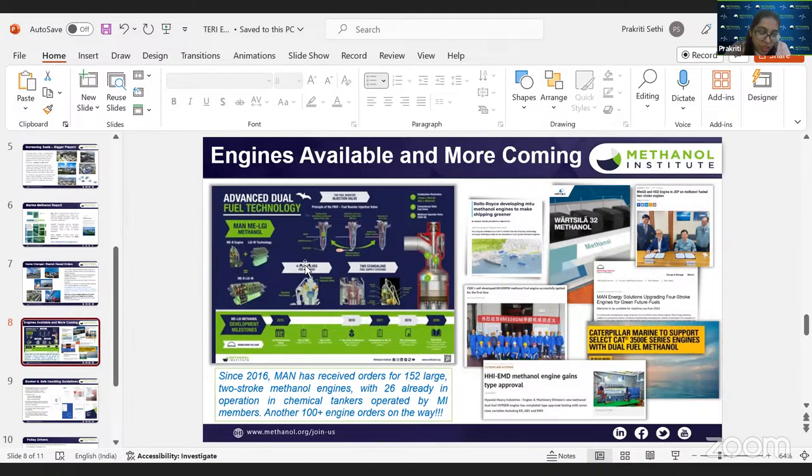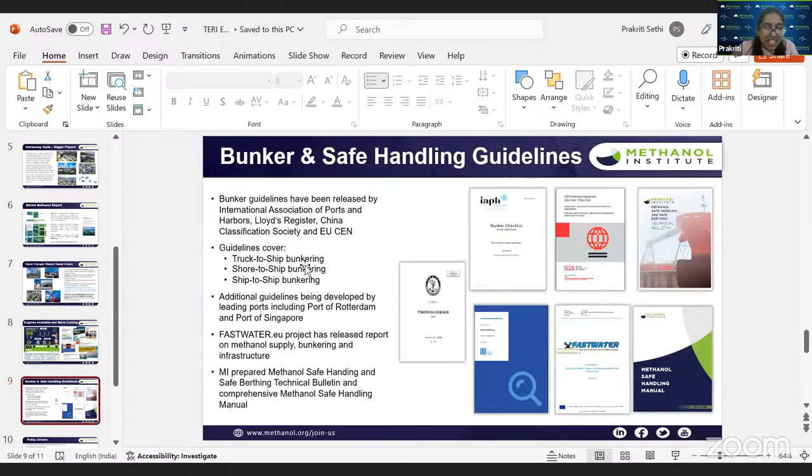In the previous session, one of my colleagues also mentioned the MAN engines that have been announced and are in operation, utilizing methanol. Already 152 large two-stroke methanol engines are in place, and a lot of orders have been placed for methanol dual fuel engines. That is very technical, so I will not go through it. In terms of policy and safety guidelines, apart from what we do, there are different associations like the International Association of Ports and Harbors, Lloyd's, and China Classification Society, who have been covering such guidelines to support safety handling manuals for the industry.